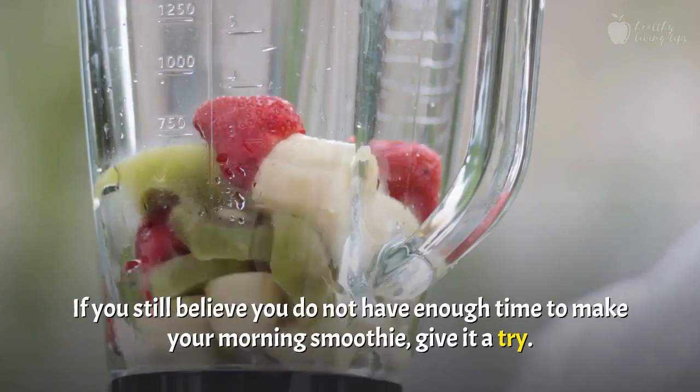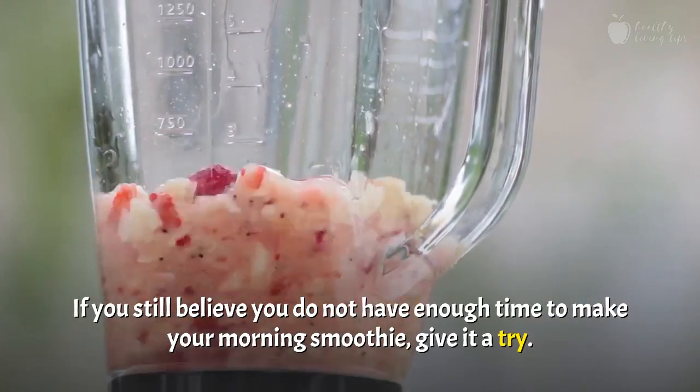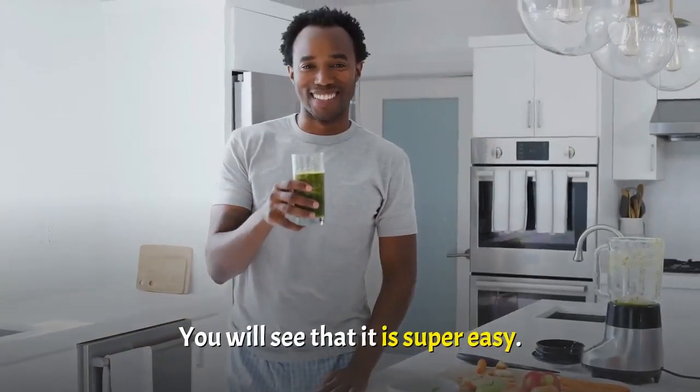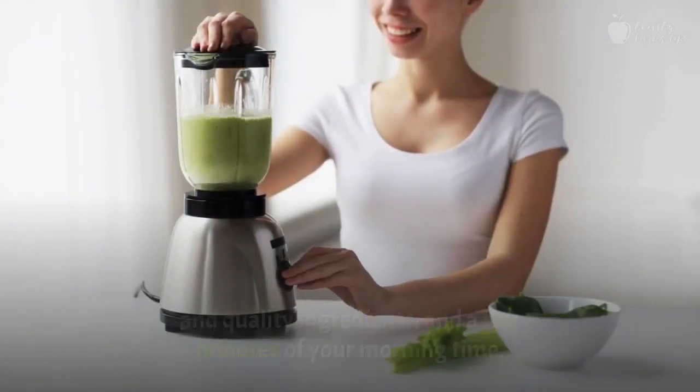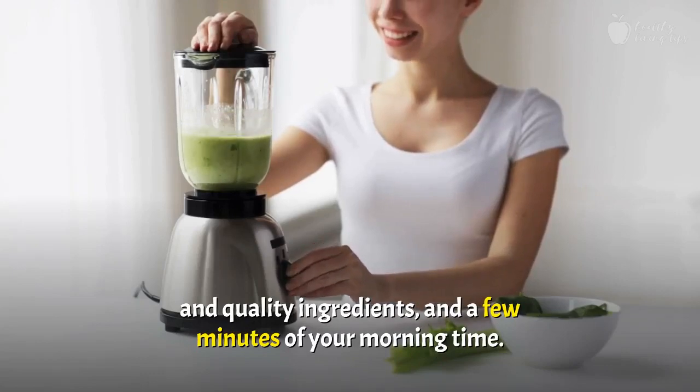If you still believe you do not have enough time to make your morning smoothie, give it a try. You will see that it is super easy. All you need is a good blender, the right and quality ingredients, and a few minutes of your morning time.